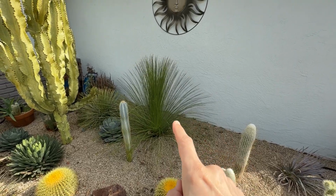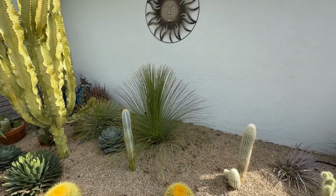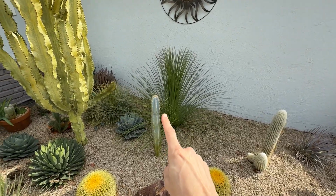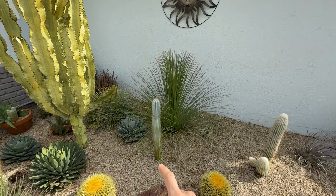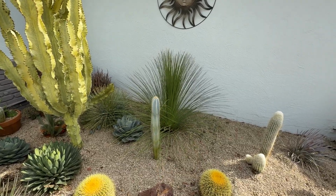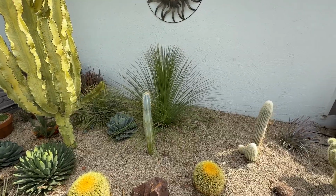The Dasylirion longissimum is growing quite a bit as well. And if you can believe that, I believe it's a Pilocereus azureus. I planted that from seed many years ago, and it looks like it's 3 to 4 feet tall now.